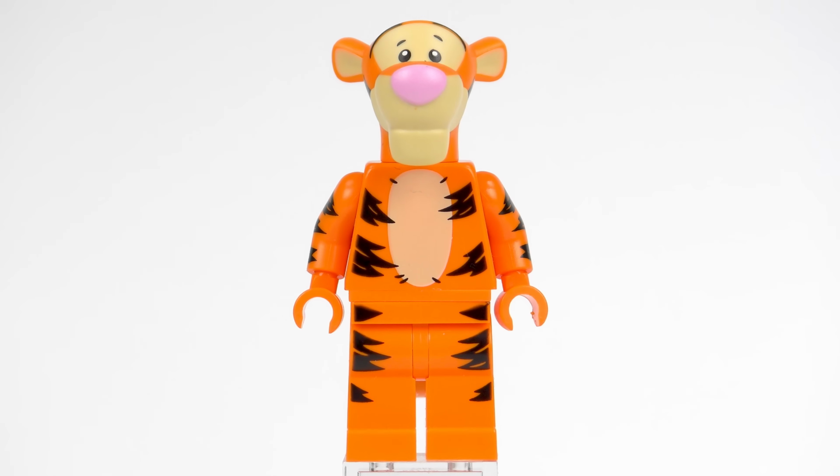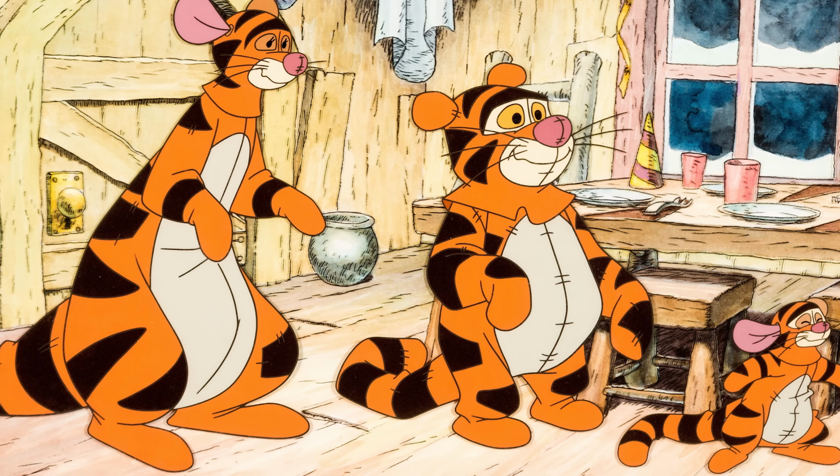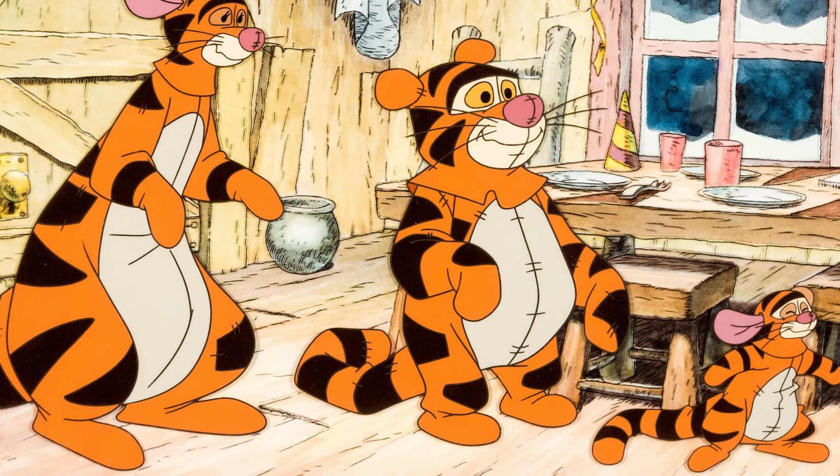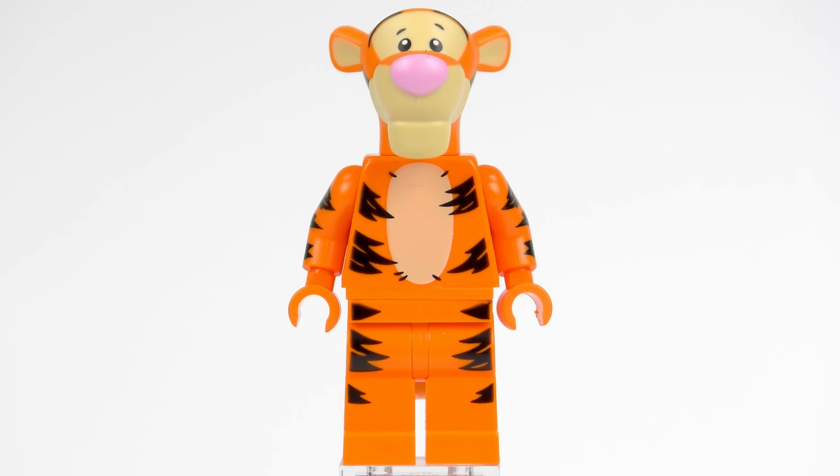Tigger being the only one raises a serious question of extinction. There's actually a really touching tale in the Tigger movie where he goes off to try and find his family. When it comes to Tigger minifigures, this definitely is the only one, and it's perfect.